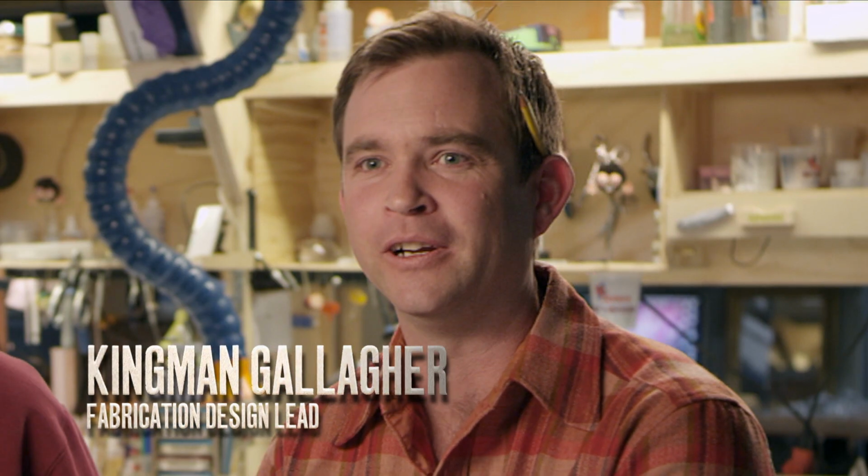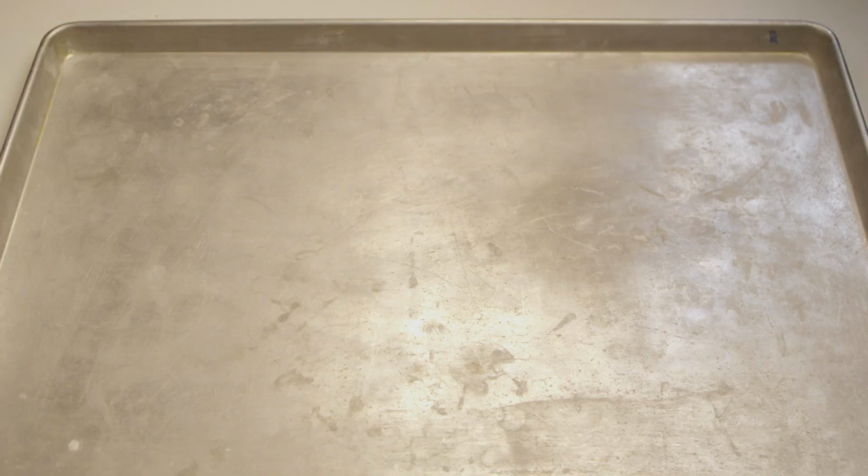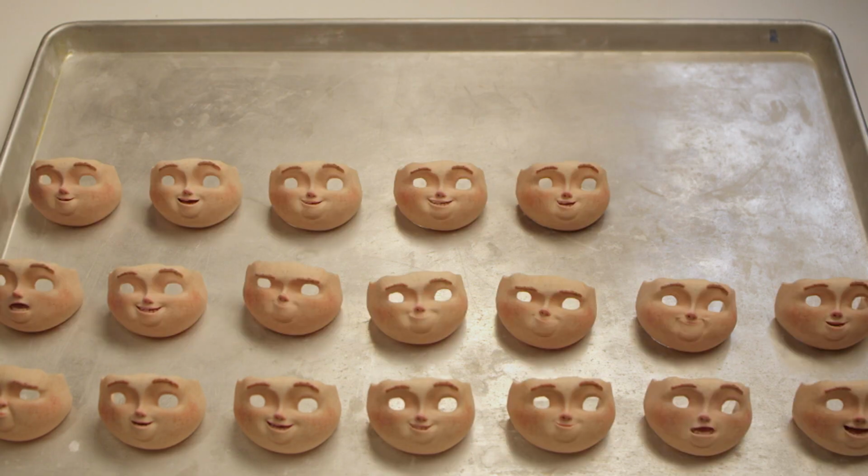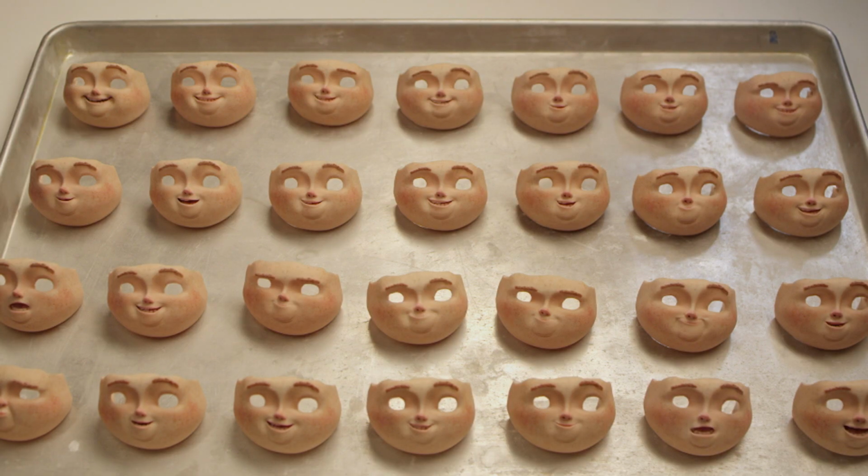We're going to run through a little overview of what we do here at Laika in our department, which is the rapid prototyping department. We're dealing with the head and the interior of the head and how to get that head to perform everything that the animators, who are our actors, need to perform through this inanimate object. Yeah, and the way that we've been going about it is through replacement animation.